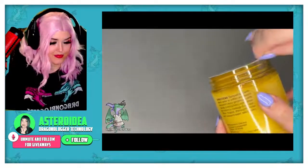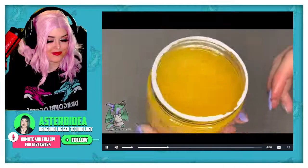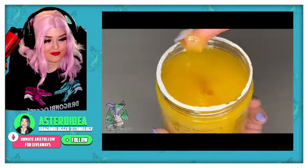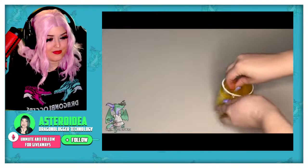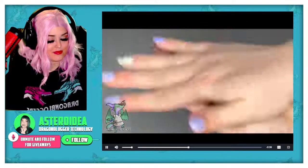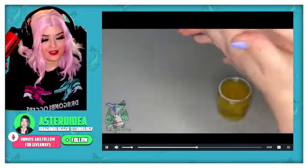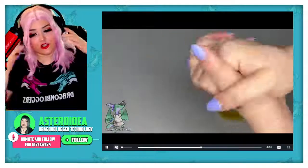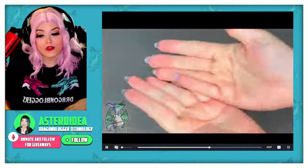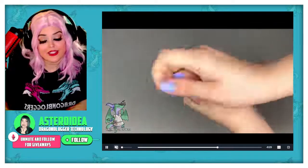It smells very natural to what mango does smell like, and that's because in its ingredients it does have mango puree, which is rich in vitamins and minerals like vitamin A, E, C, K, magnesium, potassium, and more. I love that this scrub, I mean, honestly, you do get a lot of benefits from having actual mango, the vitamins that are in mango, but the fragrance in itself is relaxing.